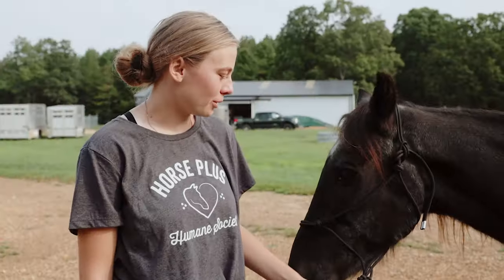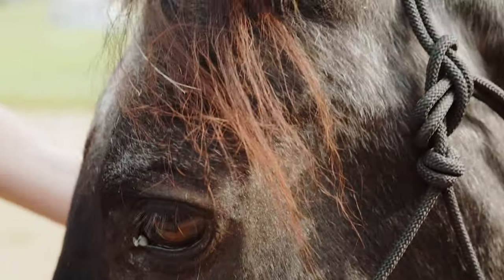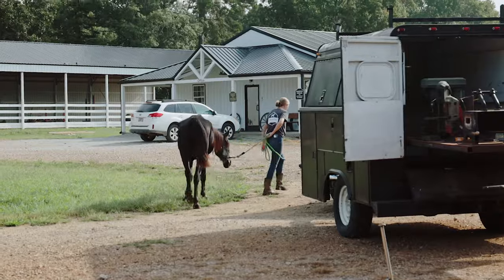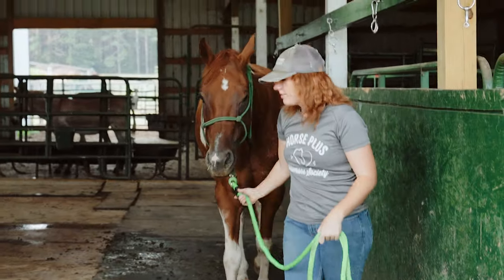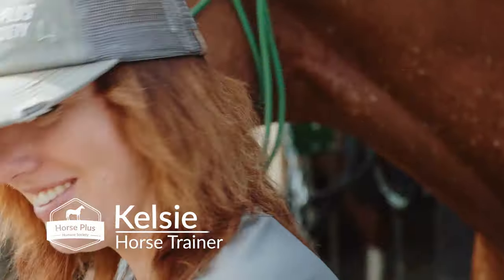So this is Trooper. He's one of our little senior guys, and he's getting his feet done. All right, Trooper is done, and Kelsey is getting the next horse. Who is this, Kelsey? This is Apache. He was owner surrendered, and he's gonna get his feet done. Okay.